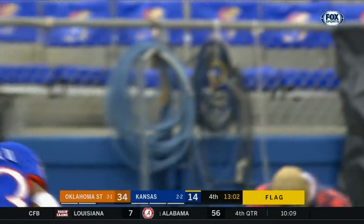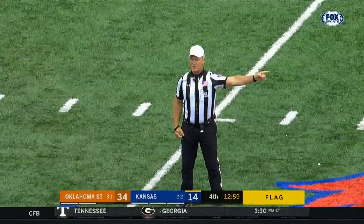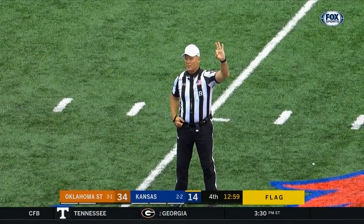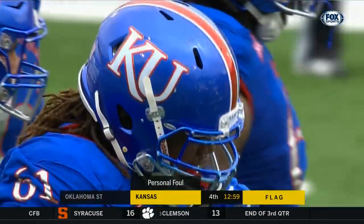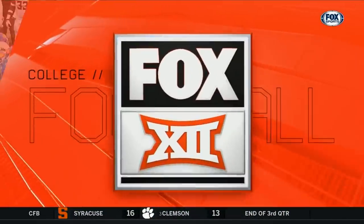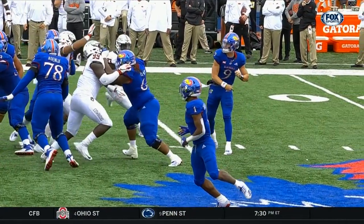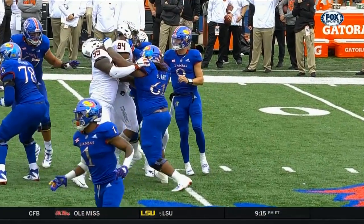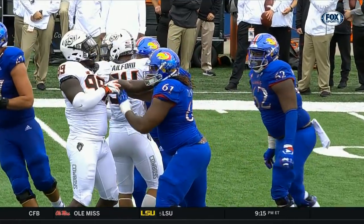This play is going to come back anyways. Personal foul. Illegal hands to the face. Offense, number 61. 15-yard penalty. We play third down. Malik Clark, left guard from Warren Easton High School in New Orleans. Well, let's see what... Now, there it is. That's a good call. I mean, you can get your hands underneath there, but you got to get them off. And he won't get them off of Trey Carter. He leaves them there, and then the flag comes down.